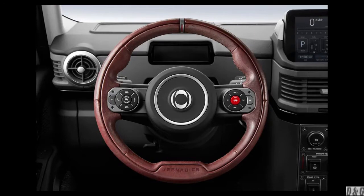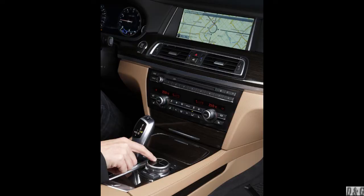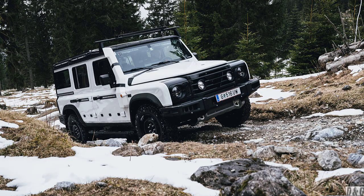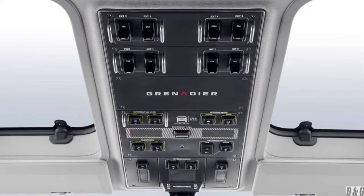The only instrument directly in front of the driver is a simple speedo, enabling the dash to be low for a good view out. The infotainment system is rooted in the BMW wiring loom that comes as part of the engine deal, but the interface is bespoke to INEOS. SatNav will be based on the driver's phone, on the basis that smartphone mapping is more readily updated than car-only systems. The Grenadier comes fitted with plug-and-play pre-wiring for exterior lighting, winches and other bolt-on accessories. Either side of the overhead switch panel there's the option of glass panels that can tilt or come out completely.